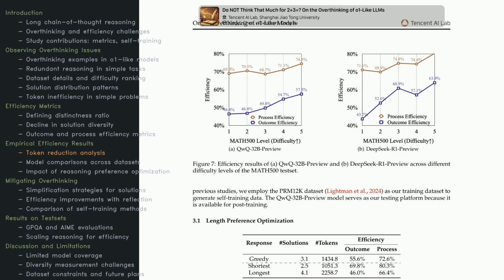The paper separates efficiency into two angles: process efficiency, how well the chain of thought is managed, and outcome efficiency, how many tokens align with correct answers. Graphs indicate that while process efficiency remains relatively stable, outcome efficiency actually gets better on tougher problems. Easier questions, ironically, suffer from more wasted tokens.